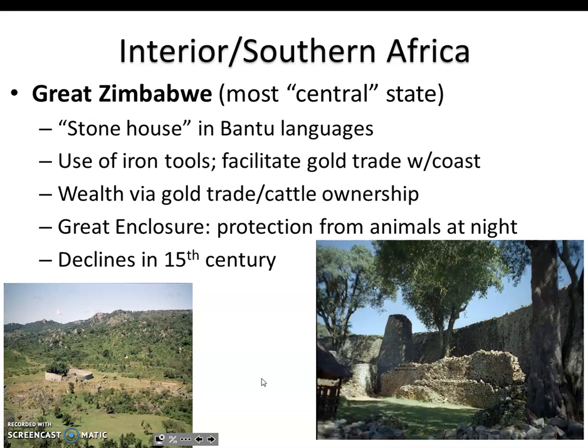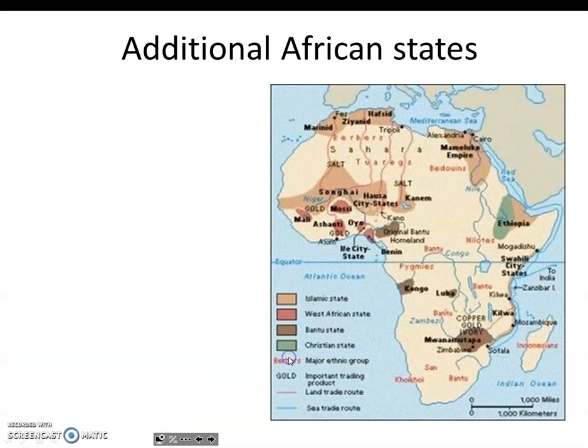Now, ultimately, we have no idea what led to their decline in the 15th century. But realistically, it's probably a classic case of too many people and not enough resources. At its peak, there were about 18,000 people on 193 acres, and the cattle overgrazed the land. Also, the surrounding forests were stripped of too much timber for firewood, and by the time the Portuguese showed up in 1498, they had already declined. So Great Zimbabwe is the first African state we're looking at.